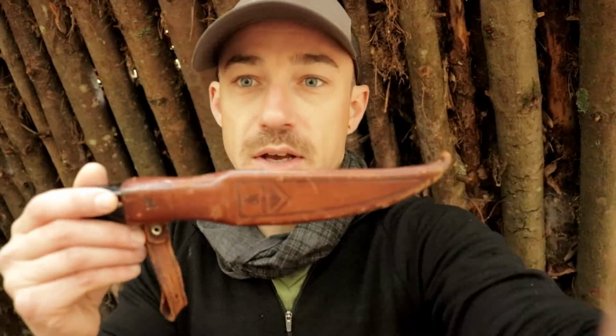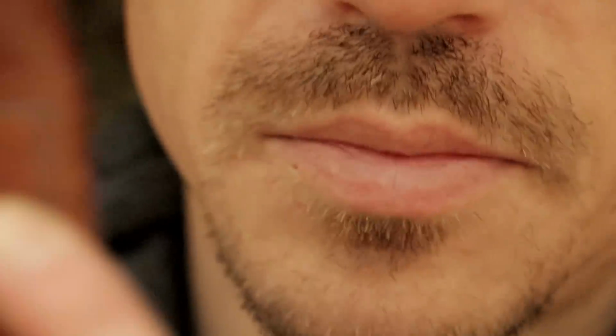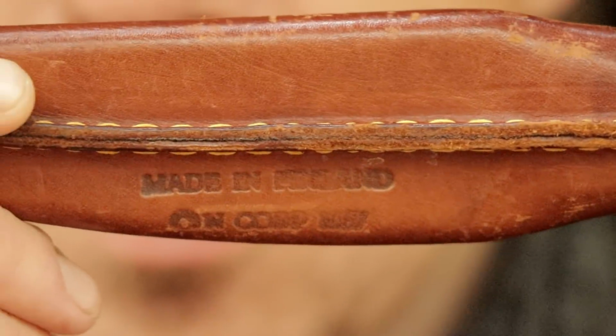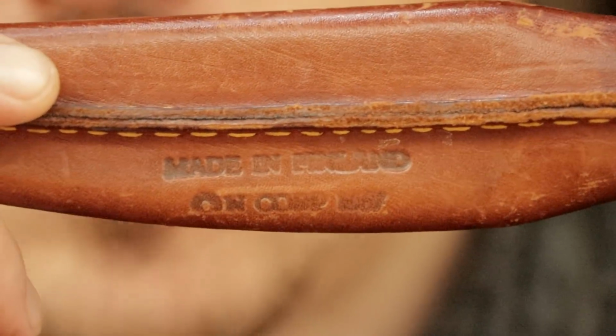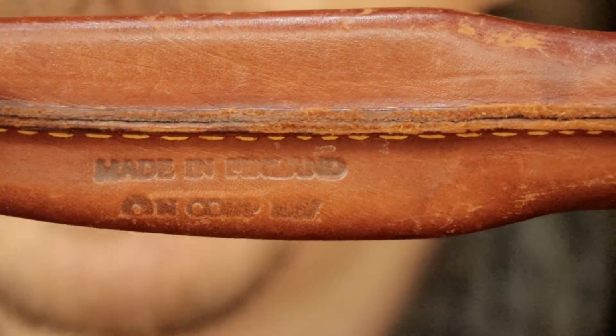Okay, so on the front of it, it says Normark. Can you see that? It's got a lion standing up symbol, one of those old family crest type symbols. On the back, it says Made in Finland, Made in Finland on Corp 1957. Tell me if I'm wrong. Tell me if that's not what that says, boys and girls, please. But to the best of my knowledge, Made in Finland on Corp 1957. So, old.